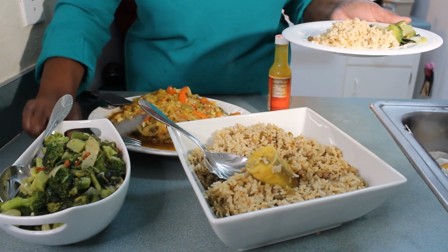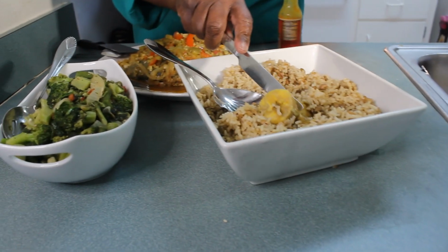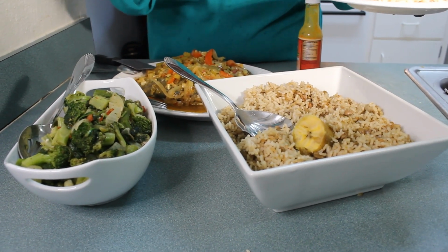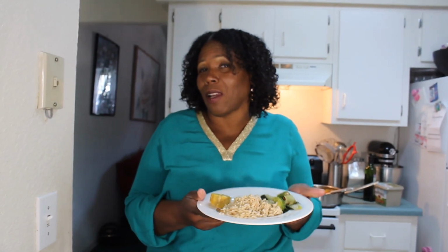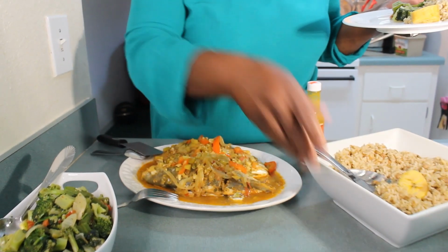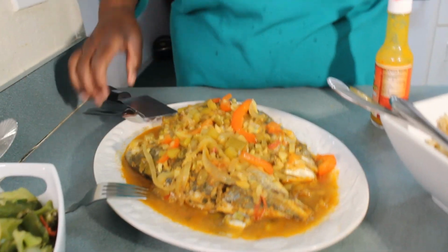And I have a knife over here. Let me get a piece of plantain. You need a nice firm piece of plantain. And plantain gives that little sweet taste, just in case some people like a little sweet. There's your plantain. So now let me put this aside, because here is the star of the show.